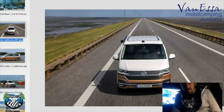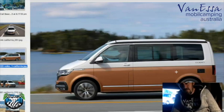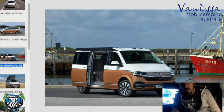So let's take a little bit of a closer look at the California Beach. The California Beach, as you can see here, in its new T6.1 guise with the resplendent white over copper bronze and LED headlamps. You can see it's a short wheelbase vehicle. So the short wheelbase, like almost all the multivans on the road in Australia, is the sub 5 meter vehicle. This makes the California Beach ideal for everyday use, particularly with its seating configurability and short wheelbase. A small turning circle, lightweight feel, makes it really, really ideal for getting around the city.